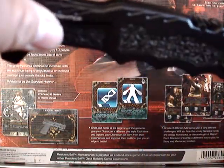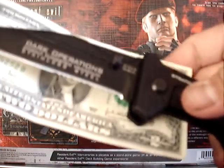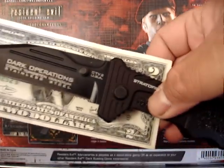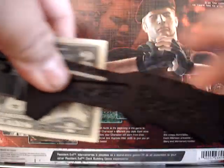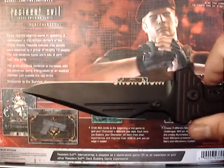Ruler time. This is a big boy. It's a big boy. There's no doubt about it. Right there, and then the other part of the handle right there. Full grip. They made a covert version of this. It's smaller. This is a 4-inch blade.